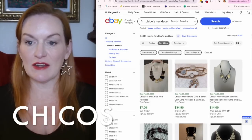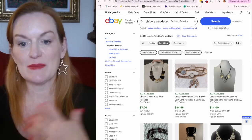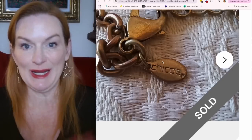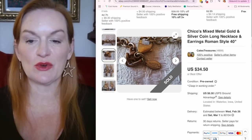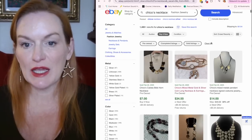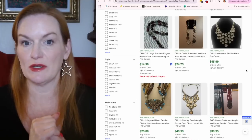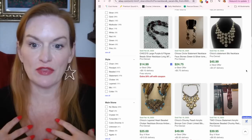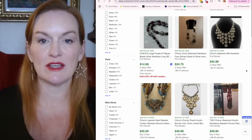They put out a lot of different styles, so we need to be able to figure out what is the maker's mark for Chicos. And this one's not too hard to figure out because it says straight on it, Chicos! This is a Chicos necklace and it sold for $34.50. Not too bad. When I'm looking at Chicos jewelry, I know there are people that have such brand loyalty to Chicos that if they had a really cool piece of jewelry that they bought there and it broke or lost a stone, they might be out there looking to replace it.